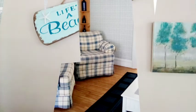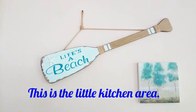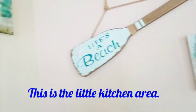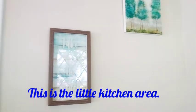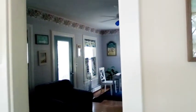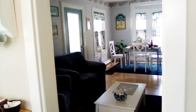And up above, they have an oar on the wall. Life's a beach. A little picture there. Some more of the pretty nautical colors here. And I'm going to turn this way so you can see that's looking out at the sitting room.